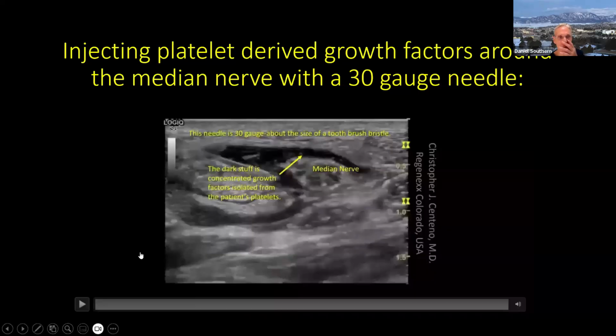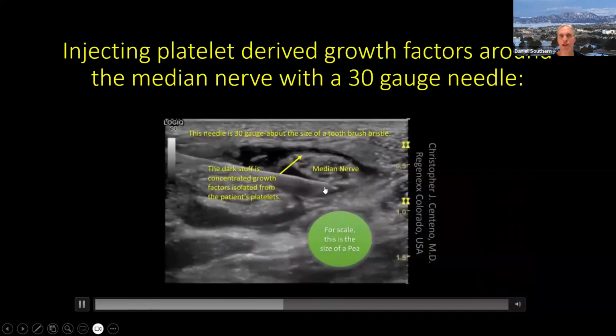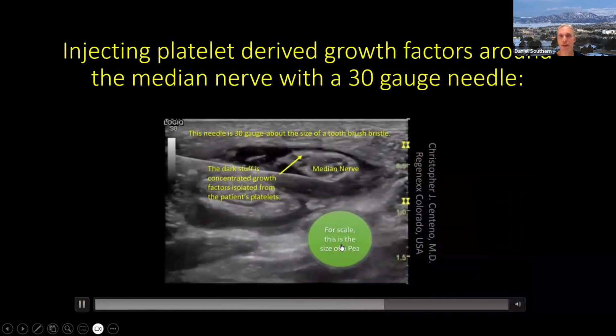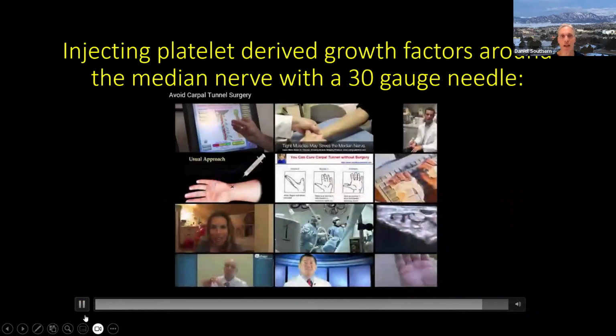This hopefully brings the point home even more. This is what we call a hydrodissection of the median nerve. We're looking at an ultrasound. This is a transducer placed over the wrist in the axial plane. You will see the needle coming in here, and this is the median nerve. And what's happening is a very delicate placement and injection separating the nerve from surrounding soft tissue. For scale, this is the size of a pea. So you see how precise this is.